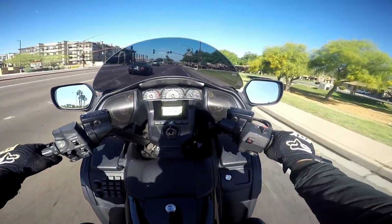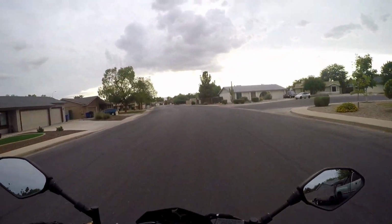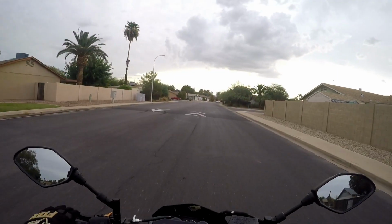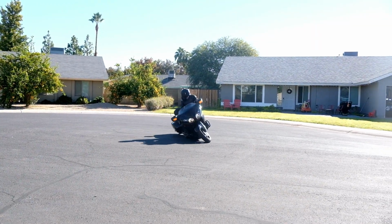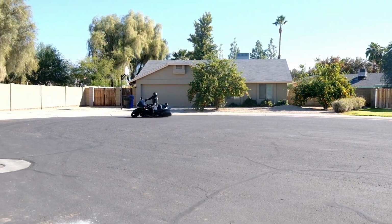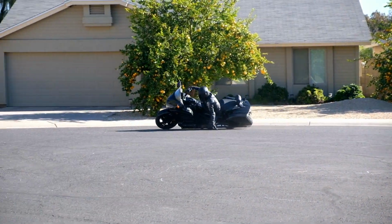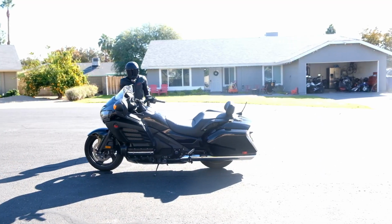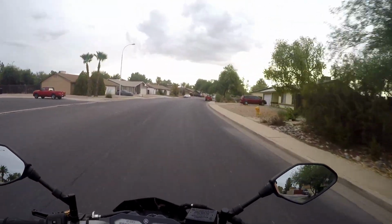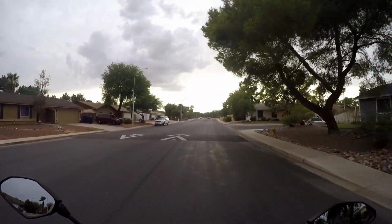Well, that bike, I decided to do some knee drags on it and just really practice maneuvers on the Goldwing. And it ended up scuffing up the crash bars and just the undercarriage of the bike. Is that what it's called, the undercarriage? I don't know, it scuffed it up a little bit. So when I posted the bike for sale, I took some pictures of all that, detailed it, and disclosed all of it, just to be honest and upfront.